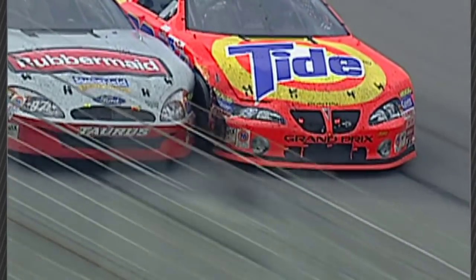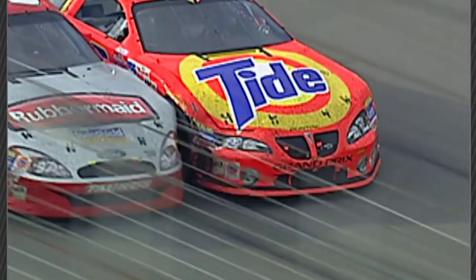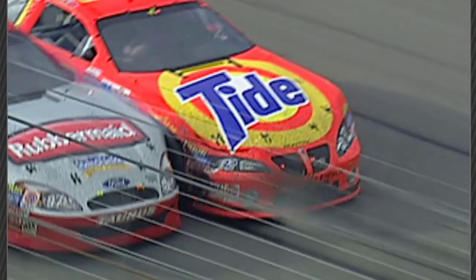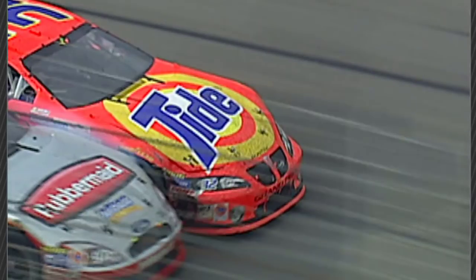That's the word down here in the Tide pit. Cal Wells called it early on, said that they were just going to be happy to be in contention, but they ended up with the win in the Carolina Dodge Dealers 400. Should be some interesting conversations coming from pit road when we talk to the top 5 finishers shortly. We could well have just seen one of the best finishes in NASCAR racing in a long, long time. Let's hear from some of the top competitors. Let's go down to pit road.